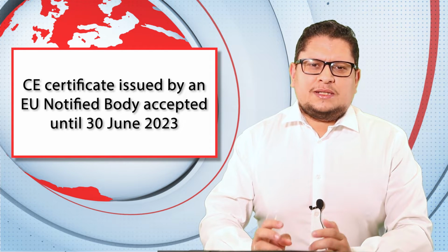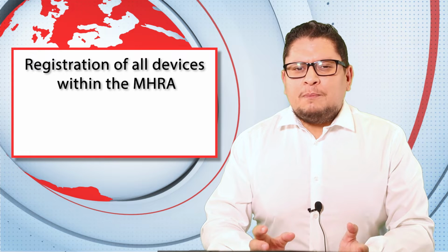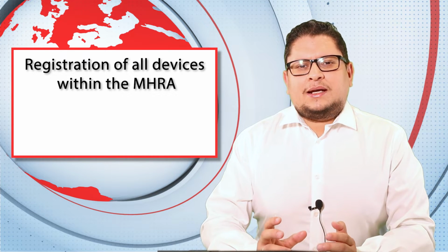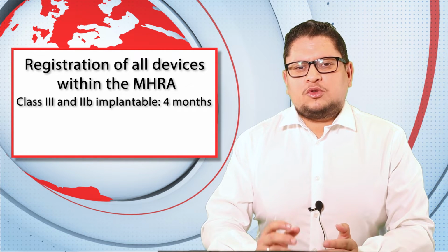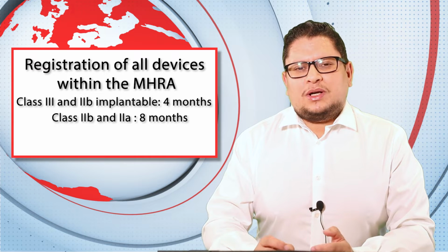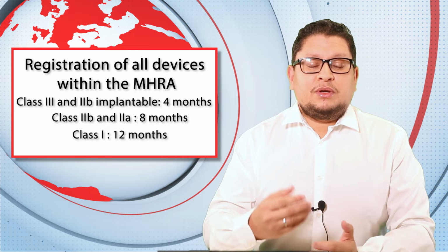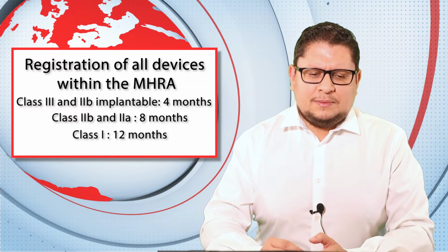There is also something important: by this date, January 1st, 2021, you should normally start to register all your medical devices with the MHRA. But they put also some transition period here. They said, for example, for class 3 and class 2B implantables, those products will have 4 months to be registered in the MHRA database. For class 2A and other class 2Bs, it will be 8 months. And for class 1, it will be 12 months. So you see that there is also some time for doing that. But the earlier the better, so as soon as you have the occasion to do that, do it immediately.